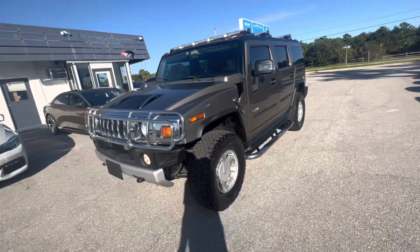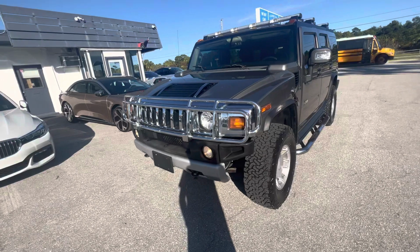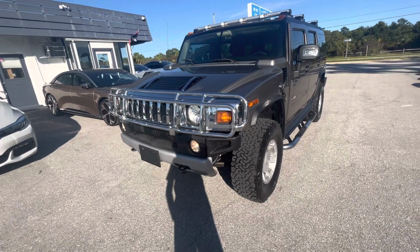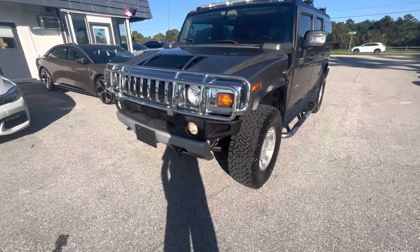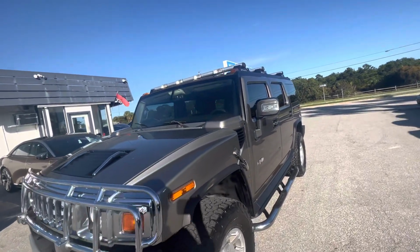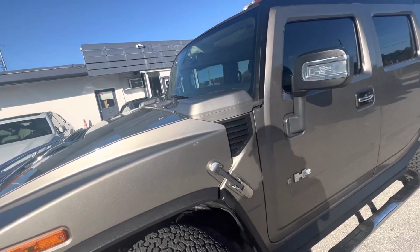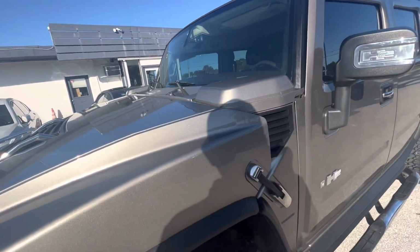We just got in this 2008 Hummer. So we're gonna, like we do on every other car, do a walk around video on it, a condition report, where we point out any kind of flaws on the vehicle for you. So like if you're out of state, out of town, we do about 60 of those deals a month where we just ship them to you and you don't see them until the transporter arrives with them.